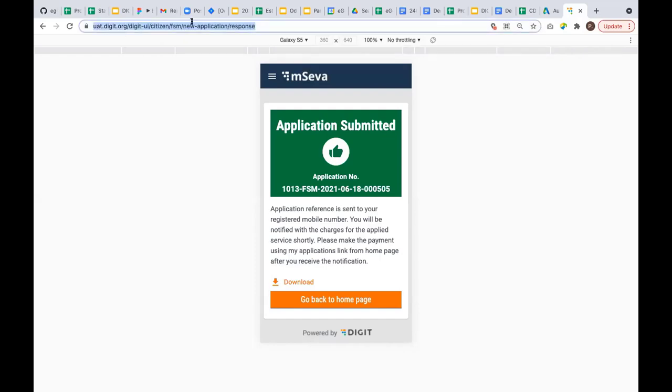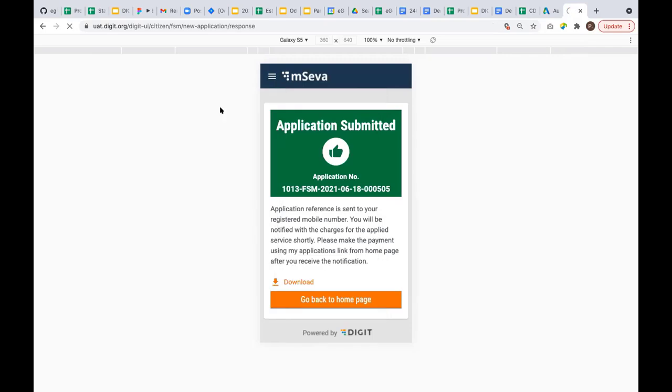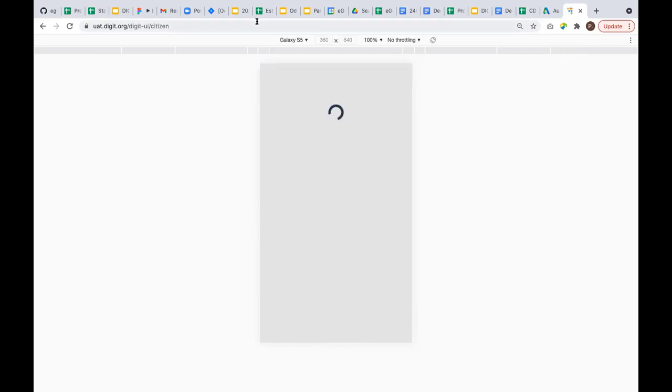So remember that we have different channels, right? Either you can raise this online, or you can make a telephone call and ask the employee to create an application on your behalf, or the citizen can walk into the counter and then the employee can access the create application page to raise this request. All channels are available. So now I'm logging out from the citizen side and logging in as an employee who can raise a demand and assign this request to a particular desludging operator.